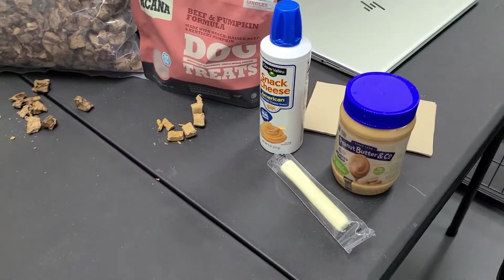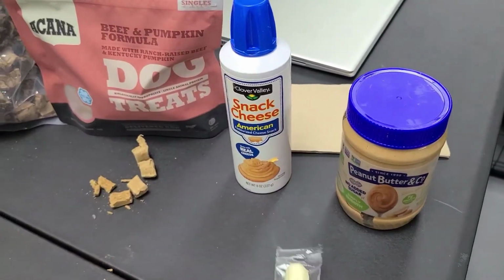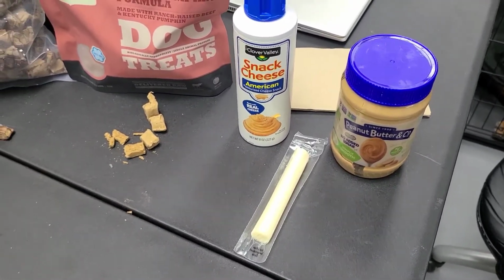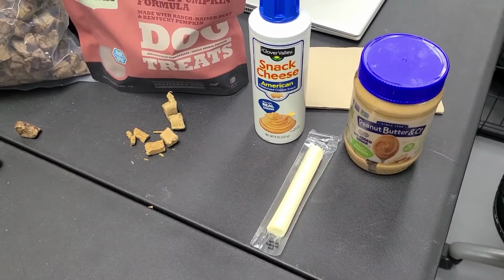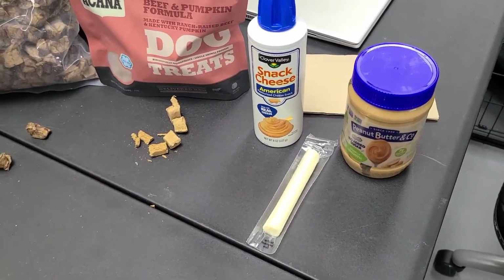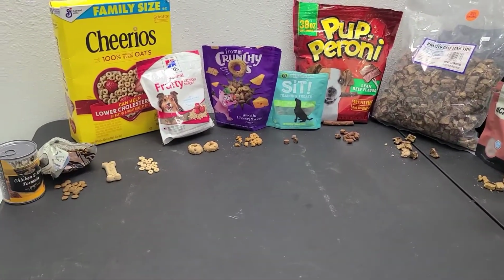Then we've got your good old household items. We've got some cheese in a can that you could put on a spoon. We've got good old string cheese, which you can tear pieces off of. Peanut butter, and then we've got anything from chicken to hot dogs, to lunch meat, all those different things. As long as it's healthy without a lot of salt, without any seasoning or grease, most dogs can handle it pretty well. So this is just a great example of all the different little treats you can have, and what sizes you would probably want them for your dog.